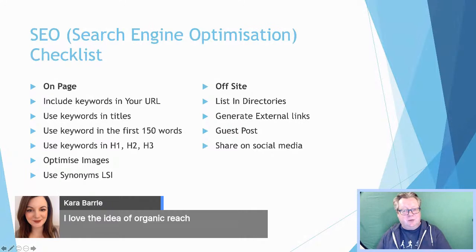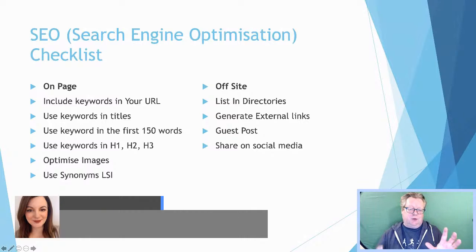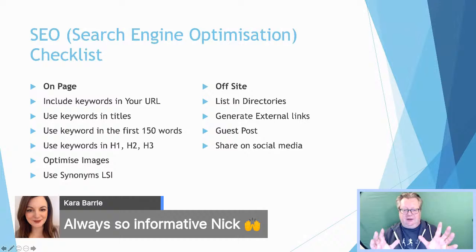Use them in the first 150 words of any text. And use these. There's something called headlines, so H1, H2, H3. Use those headings. So they're little heading tags. Optimize images. A lot of people will put lots of images on their website. And there's an element you can do on your images where you can actually type in your keywords as well. And use synonyms and LSI. So look for words with similar intent. So don't just use the same words. Use ones with similar intent.